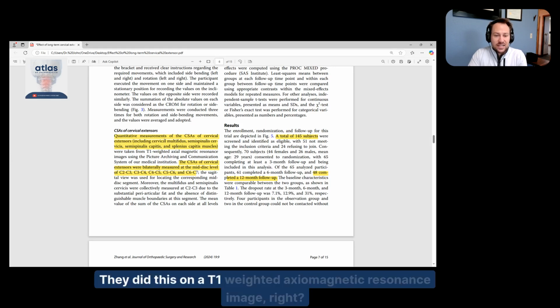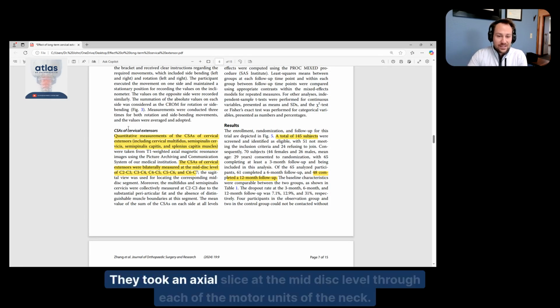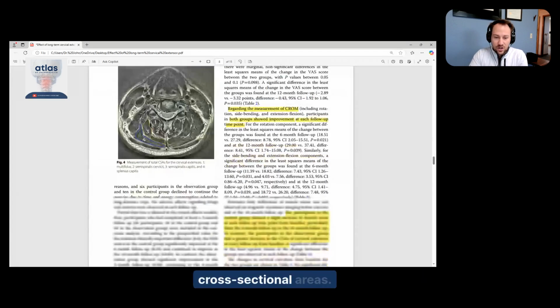They did this on a T1 weighted axial magnetic resonance image, right? So they did a T1 MRI. They took an axial slice at the mid-disc level through each of the motor units of the neck, so C2-3, C3-4, C4-5, C5-6, and C6-7. And they used the sagittal to find that mid-disc level, pulled their axial slice, and measured those cross-sectional areas.